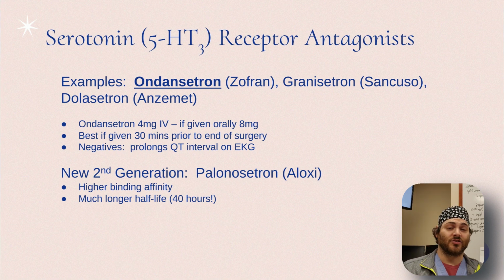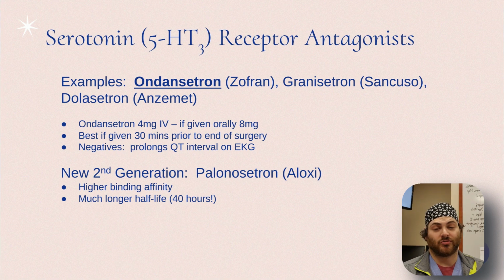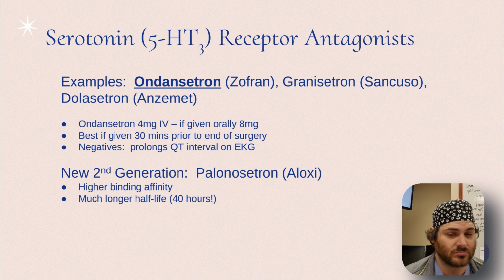In researching this, I found a new one, palonosetron, I'm going to say. I don't know, Aloxi sounds way easier to say. So this new class of medicines not only has a higher binding affinity for the receptor, which theoretically should mean it works a lot better, but also has a way longer half-life. This one has a half-life of 40 hours. So we're talking long-term nausea, vomiting control for like a day or so, at least a therapeutic concentration after one dose. So that'd be really cool if that kind of gains traction.